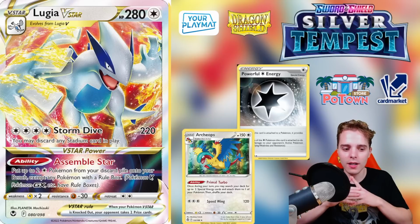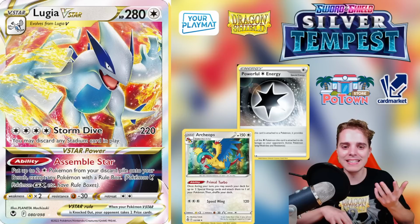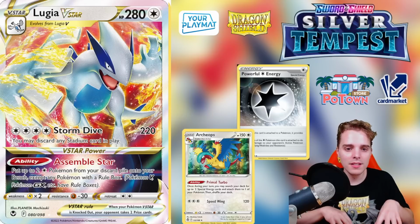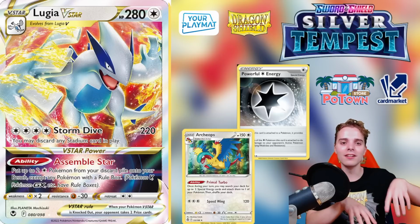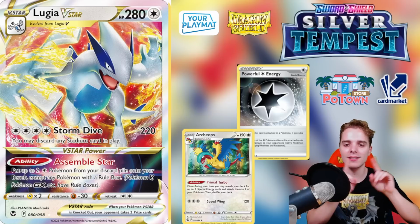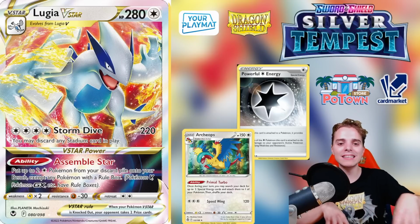I think Lugia is for me better than Regidrago because of the Assemble Star ability. This ability just states put 2 colorless Pokemon from your discard pile onto your bench. And it actually has to be Pokemon without a rule box, just as a little clarification. So you cannot get like Arceus VSTAR slapped on your bench. That's not possible. Just Pokemon without rule boxes, but it doesn't specify basic or evolution, so you can get Stage 2 Pokemon instantly onto your bench.